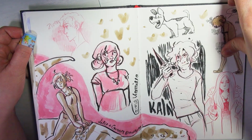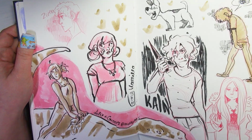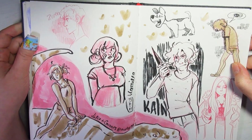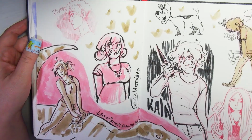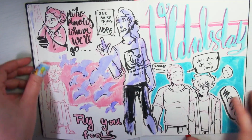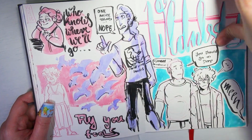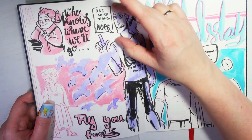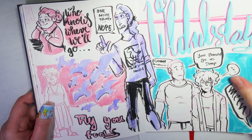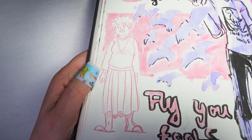More OCs. We have a lot of them, can you tell? But it's really fun to think of stories and come up with stuff and that kind of thing. Leslie's head is too big in this. It's just far too big. And more OCs and the little grandma.